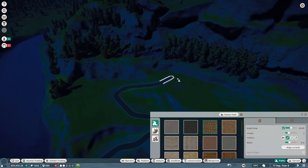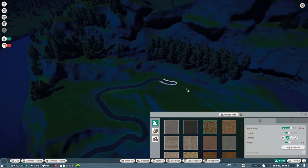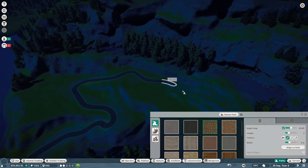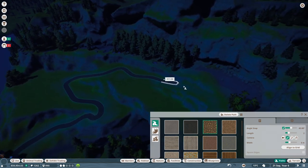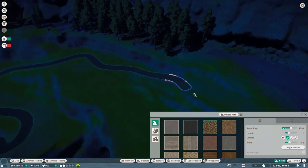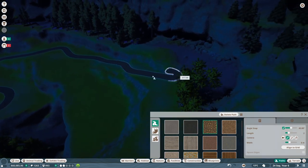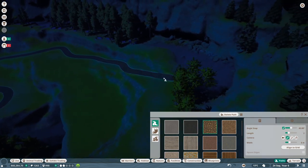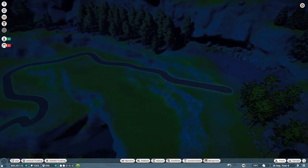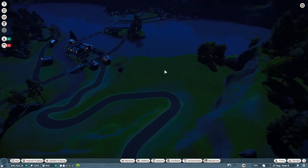I want to kind of go more around this way with it. And that'll go up to the crocodiles up here. Crocodiles will be the last ones that we do. Yeah. So crocodiles, black bears or whatever else. But the Japanese macaques are going to be up here.